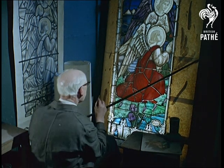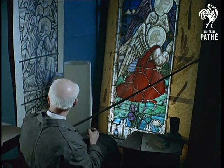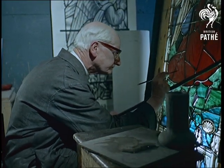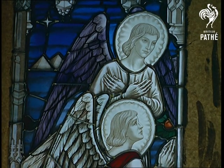The artistry of fashioning stained glass windows is centuries old. As far back as the 6th century, craftsmen ornamented and glorified churches with colourful glass fragments patterned together.